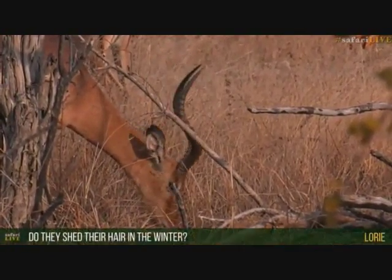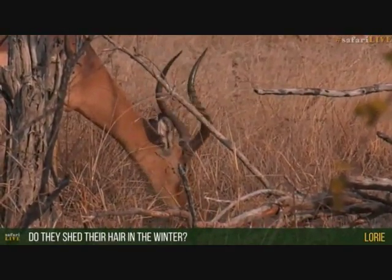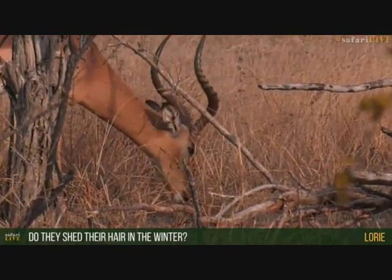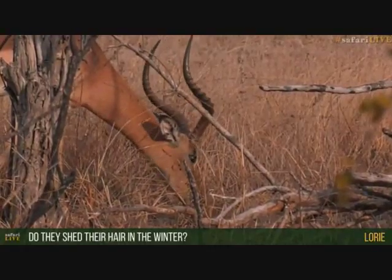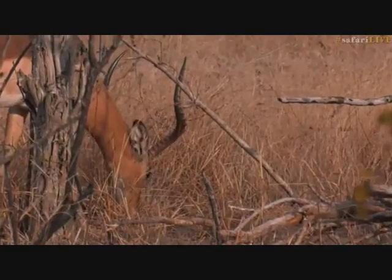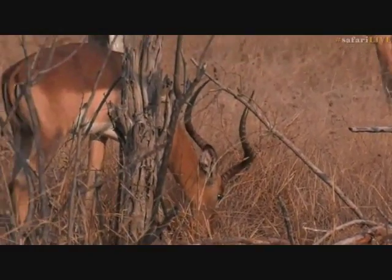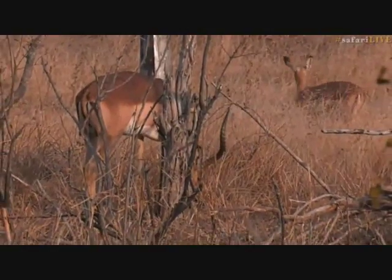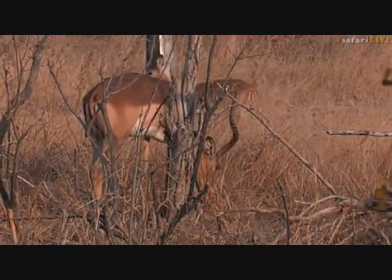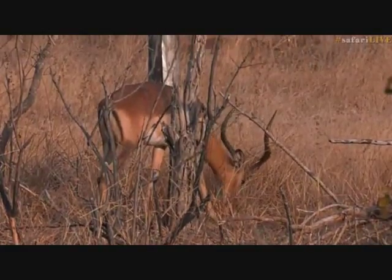Laurie, you're wondering if they shed their hair in the winter. No, in winter their hair gets slightly thicker and longer, because remember, our winter is drier and colder here. In summer it becomes too hot. When there are temperatures of 100 to 120 degrees Fahrenheit, these antelope can't have thick coats in the summer, so they'll actually shed a little bit, and the fur gets less dense during the summer months.